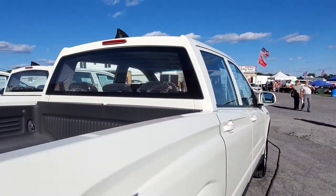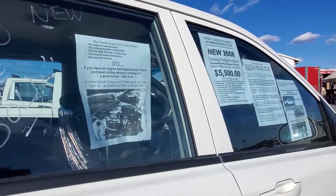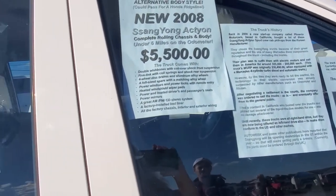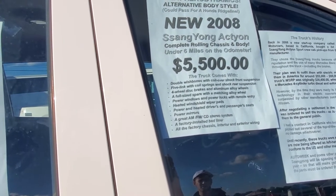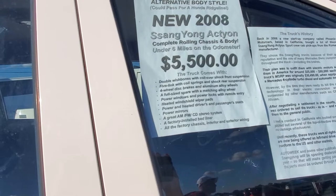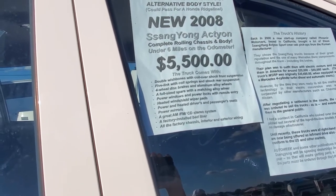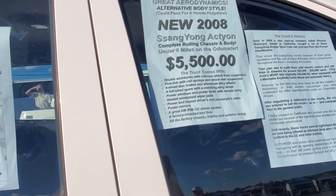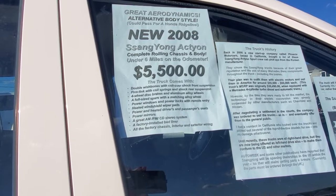They originally had Mercedes running gear in it, four-cylinder Mercedes turbo diesels. They come with a double wishbone coilover front suspension, five-link coil spring and shocks in the rear, four-wheel disc brakes, aluminum alloys, power windows, power locks, remote entry, heated windshield wiper pads, power heated driver's seat and passenger seat, power mirrors, factory installed bed liners.